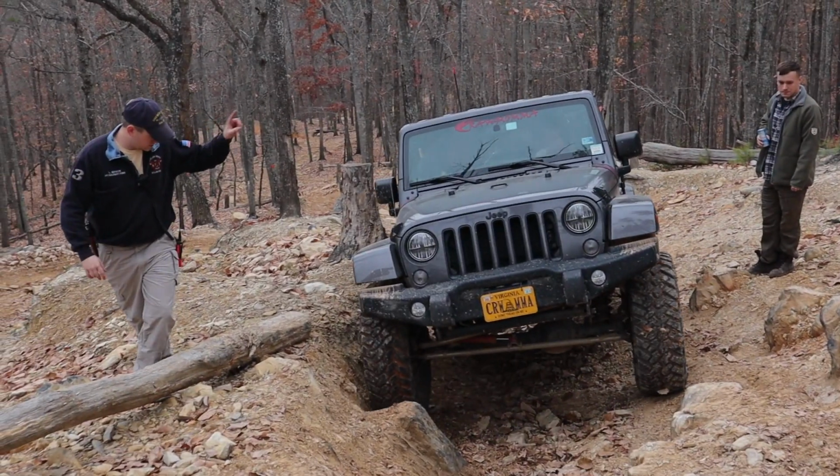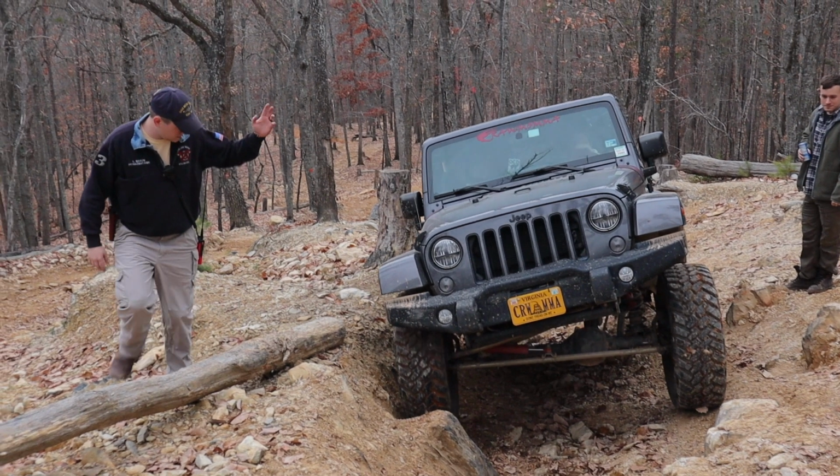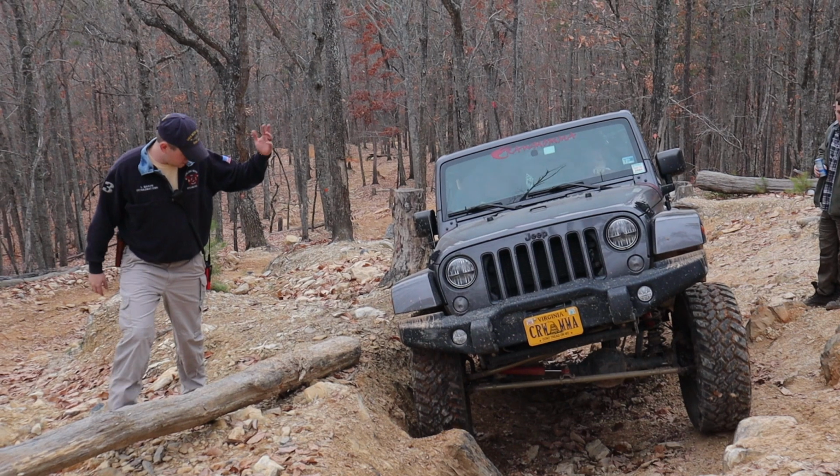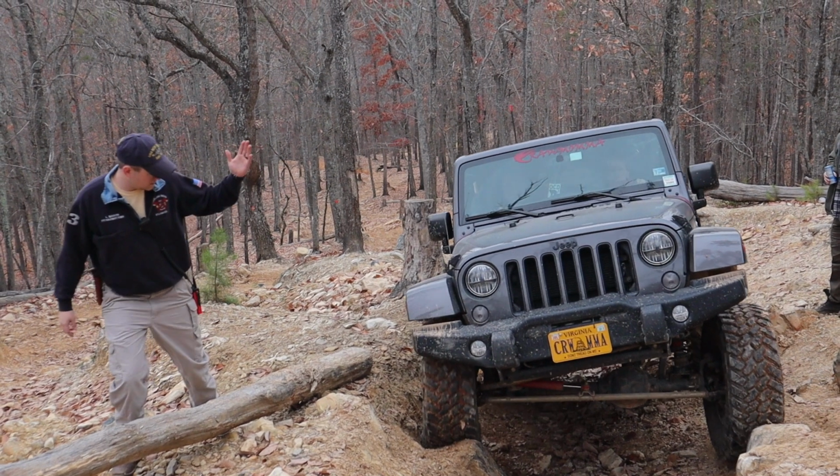Hey, I just want to make a little commentary here. I always talk about the V's. You can see that the 2 tires are on the largest obstacle, the 2 rocks. That's the V that I'm talking about. That's what you're trying to do to go over obstacles.